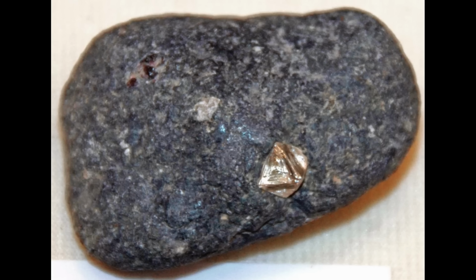You can see that this kimberlite rock, this piece, is river rounded. This is obviously something that broke off and tumbled through a river, and you could still see the diamond sticking out. This diamond is a little bit on the brown or champagne side of coloration. But I want to point to the upper left-hand side.